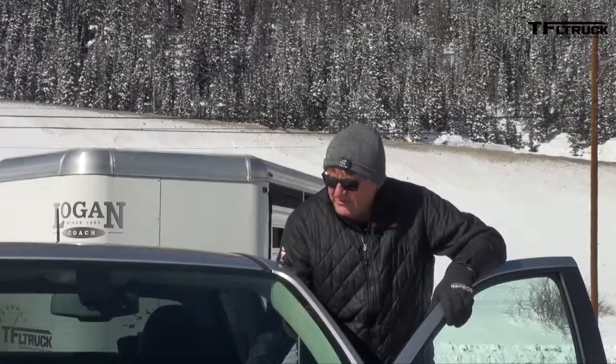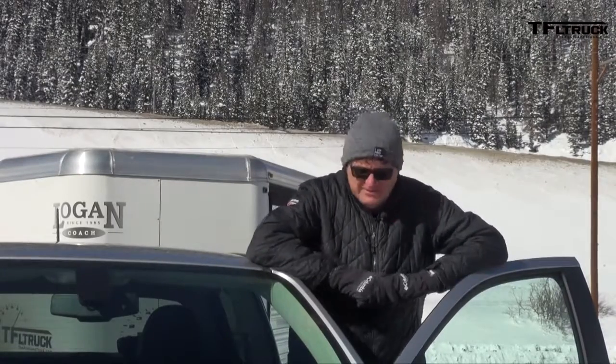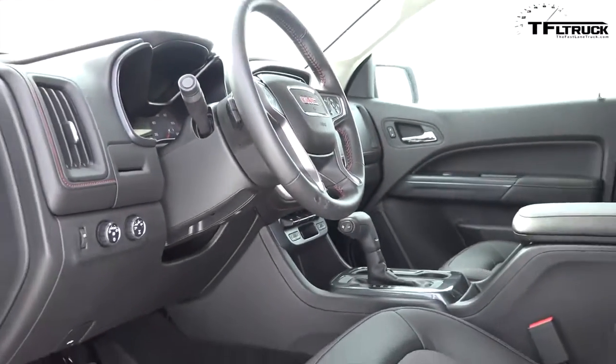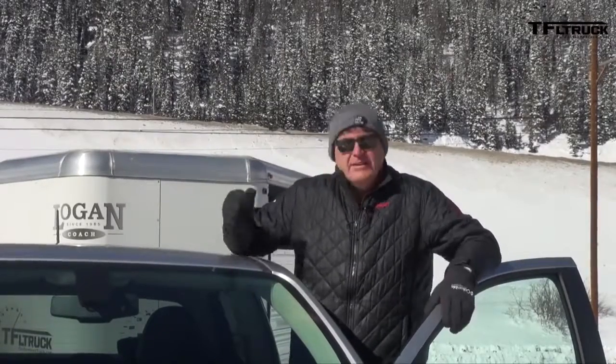Everything you touch is soft, everything you look at is expensive, and that's because this truck at almost $39,000 is expensive. You can get a full-size truck for that, but of course you couldn't get the utility of a small truck, and what I mean by that is the ability to park it in small spaces, even though it ain't that small.